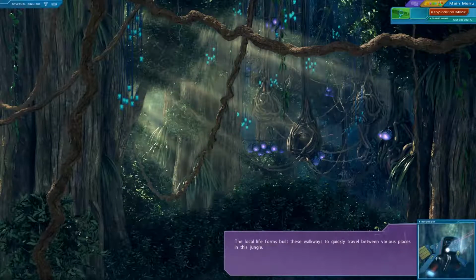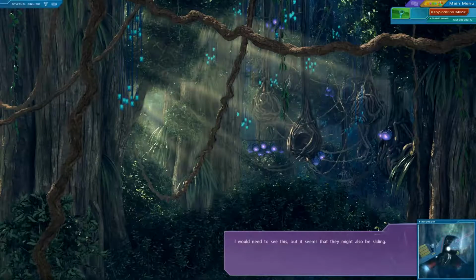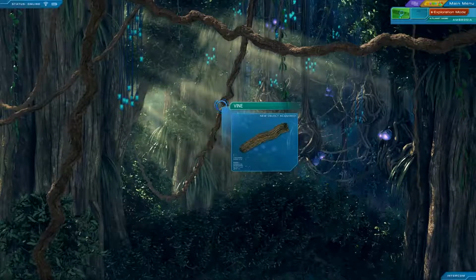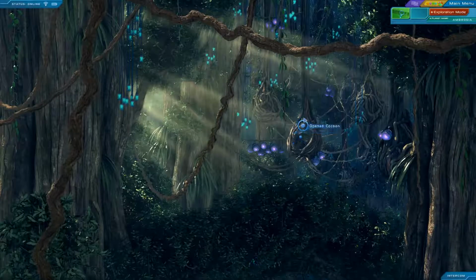These walkways are used to quickly travel between various places in this jungle. How do you use them? Are they somehow tightrope walking? I would need to see this, but it seems that they might also be sliding. Let's see about that. Wow, that would be a really fun, whee! But then if you fell, you'd end up dead.